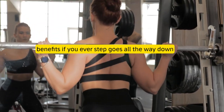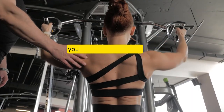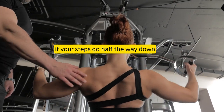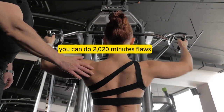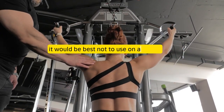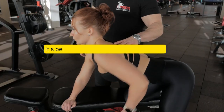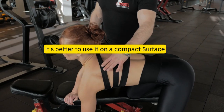Benefits: if your step goes all the way down, you can do 1,000 in 20 minutes. If your steps go half the way down, you can do 2,000 in 20 minutes. Flaws: it would be best not to use it on a carpet, since you might suffer a fall. It's better to use it on a compact surface.